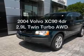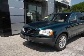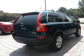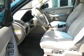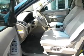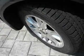Introducing the 2004 Volvo XC90. If you're looking for a first-rate auto, this one could be yours today. With a reliable engine connected to a smooth shifting transmission, stand out from the crowd with premium wheels. Anti-lock brakes help you bring your vehicle to a safe stop.